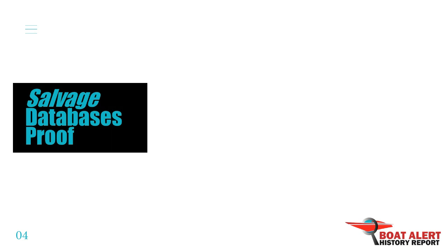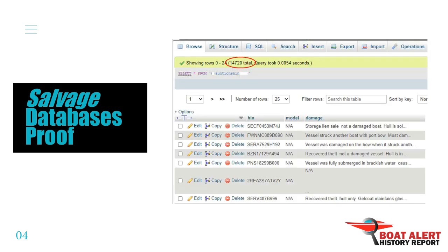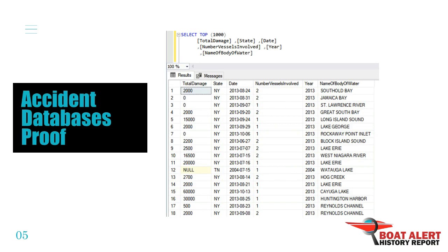We have almost 15,000 salvage boats in our database, and you will be glad if your boat is not one of them even though the report came back clean. Here are some accidents that boats have been involved in within New York and Tennessee. In this image, notice that we have 100,000 boat accidents as of January 2021, and we add thousands more each year. This accident data goes back to 1995.